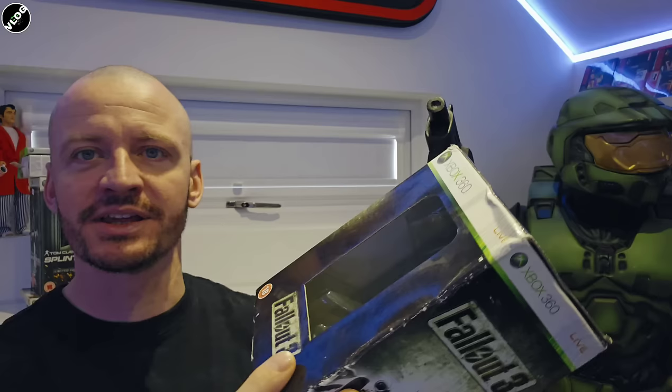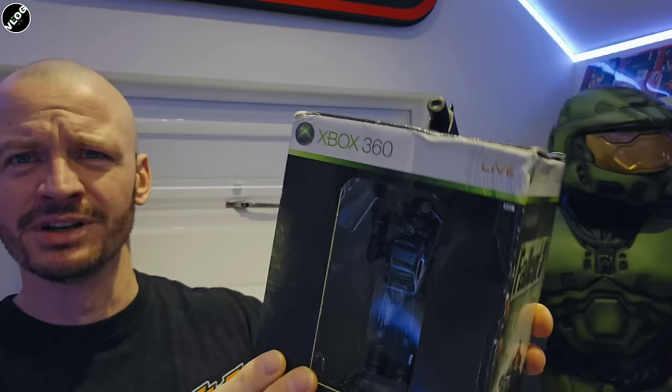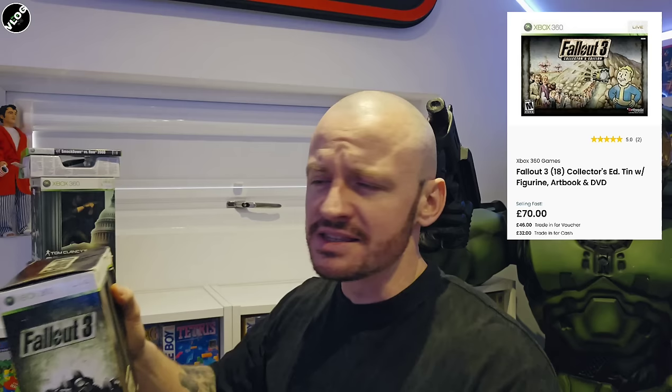All very beat up here, right on the front. Just generally what you'd expect if you sent a cardboard collector's edition through the Royal Mail network in a carrier bag. And just to quickly recap what I was saying before, the one you usually see, I think, is the lunchbox edition. There's like a metal lunchbox, and you see that one quite often. This is the one that I wanted because it's smaller. You don't see it as often.